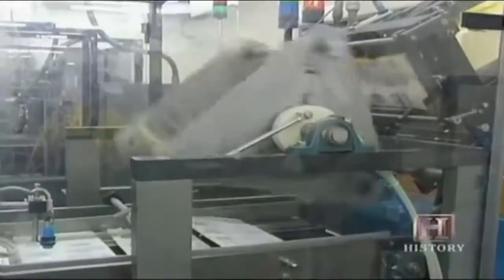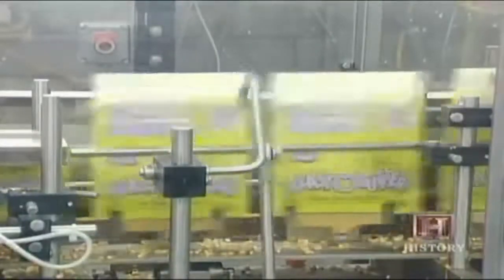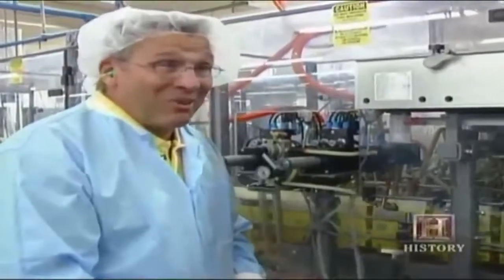The popcorn drops from above in measured amounts. We're filling blaster butter today. That's on this production line. At about 120 bags a minute, we're putting in a recipe that will knock your socks off when it comes to flavor, but we can't tell you what that recipe is.